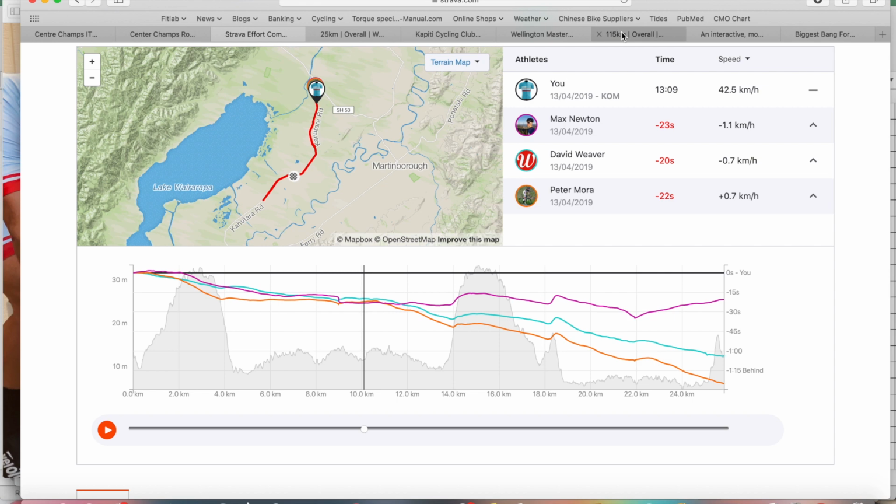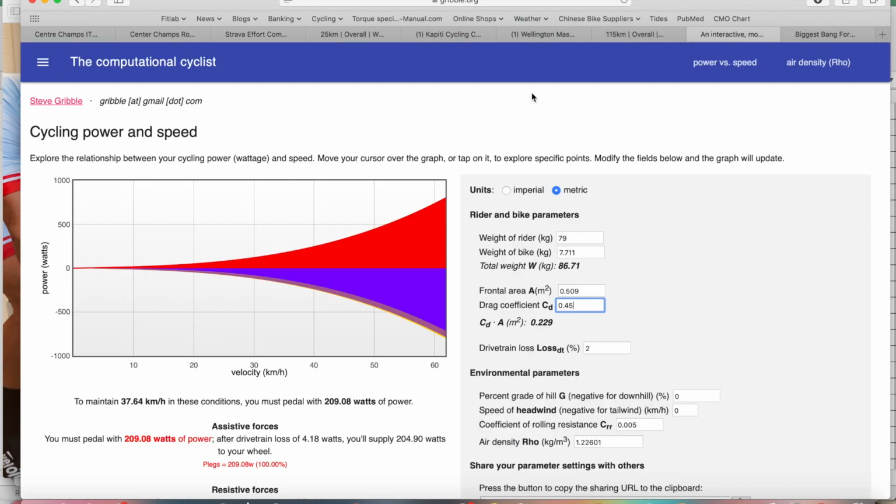Should we just look here? I mean, here's a quick and dirty little reckoner. This is on gribble.org, the computational cyclist. A little chart here where you can input weights of your rider and your bike, estimates for drive train loss, rolling resistance, air density and stuff like that, and then mess around with a slider for power versus speed based on an estimated drag, and you can, of course, from that work backwards and figure out your drag. That's a useful thing to do when you're looking at data like this.